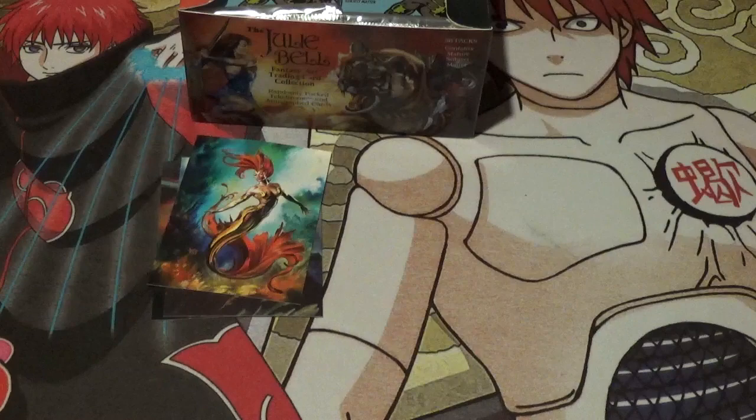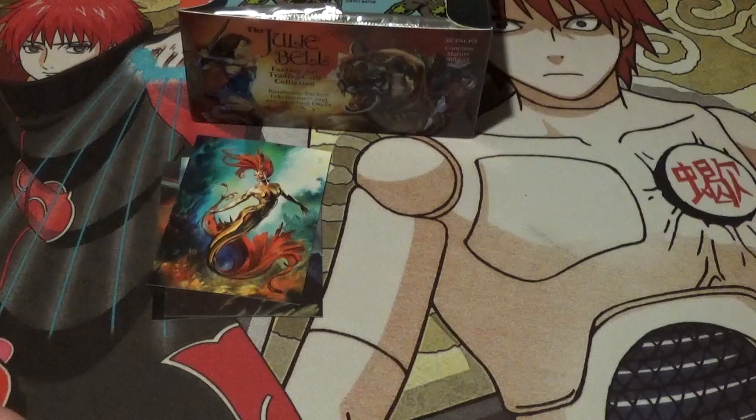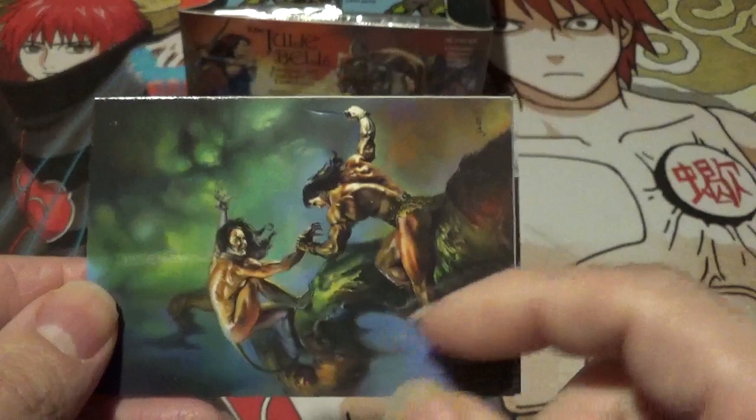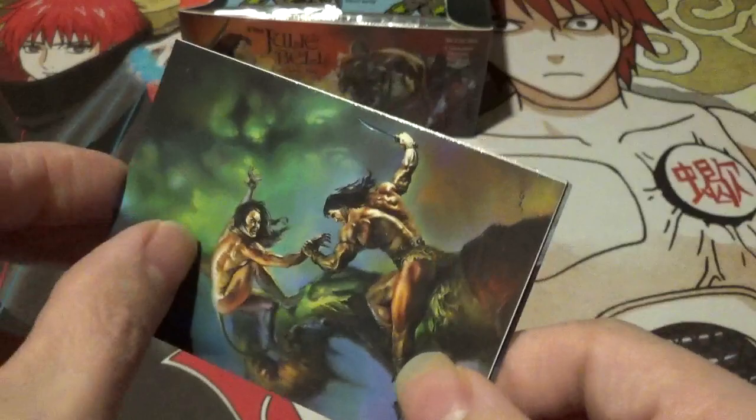Not quite sure what's going on in that one. Looks like he's on a... At first I thought it was a lion, but maybe it's a statue or some sort of giant tree root. And are they fighting or is he saving her? I'm not quite sure what's going on in that one. Interesting.